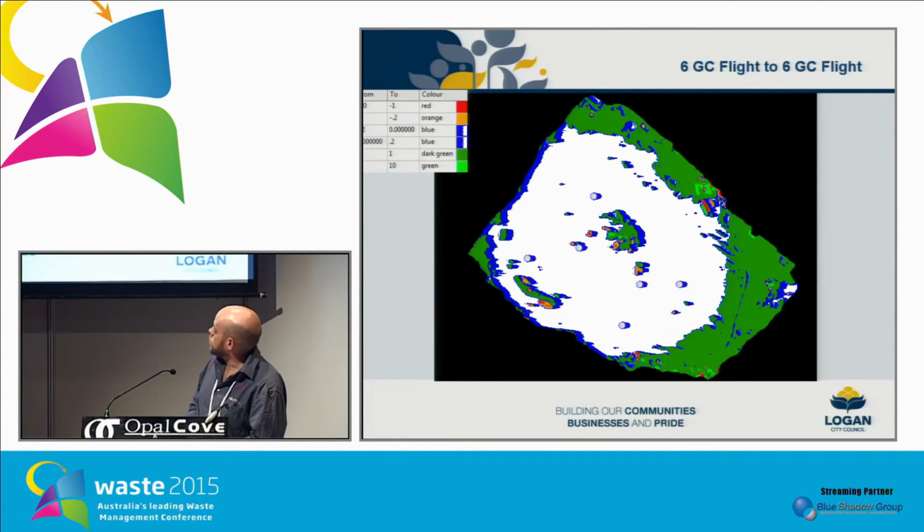This is a comparison of the 2 flights, the morning flight to the afternoon flight, using the 6 control points. The bright green area here, that's actually the active tip face on the day. So that's to be expected because that's where all the fill was coming in. And this little red dot you might see there, that was a dozer that was parked there in the morning flight. It wasn't parked there in the afternoon, so the afternoon flight was able to pick up the fact that a machine had moved.